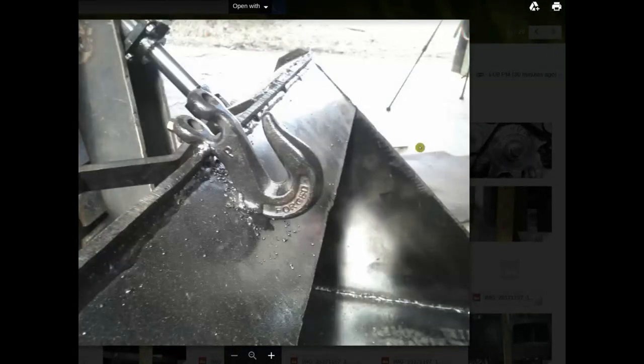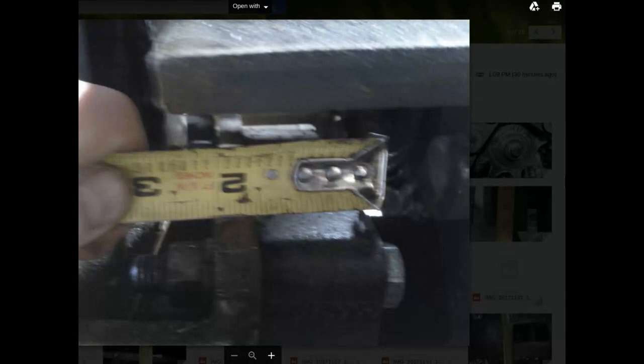We added a hook, a utility hook, to the loader. An advanced feature. That's just in the middle for grabbing a chain in there. Okay. 1.5 inches as far as the front. So this is the motor right next to the tracks. 1.5 inches from the front face to the very front of that square part of the motor. So 1.5 inches there.